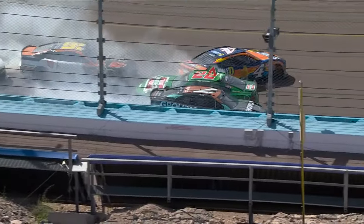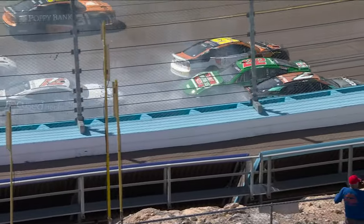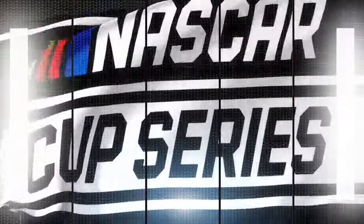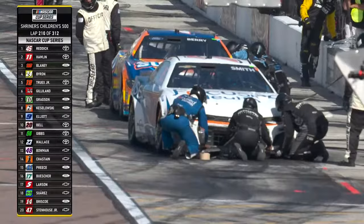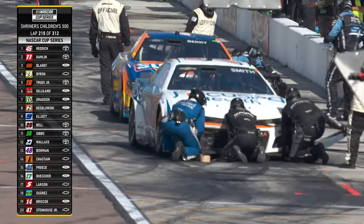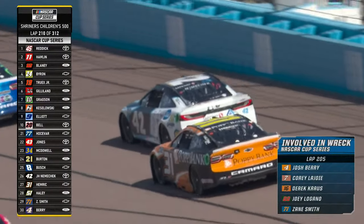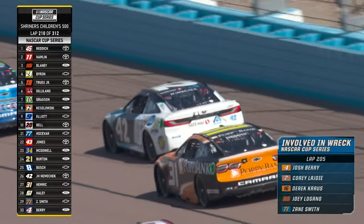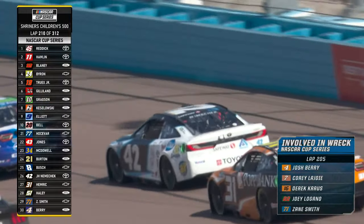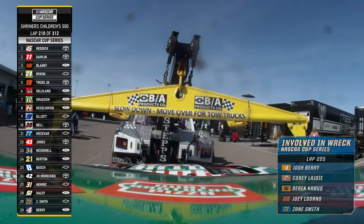Well, he definitely slowed up more than he did. Yep. All three drivers out of the race. LaJoie, Kraus, and Logano. Since Logano was in the free pass position, that means no driver gets back on the lead lap. Still working on Corey LaJoie's car, or excuse me, that's Zane Smith's car. LaJoie, Logano, Kraus reported out. Josh Berry got a little piece of that, and Zane Smith right at the end.